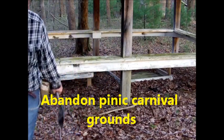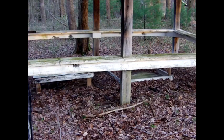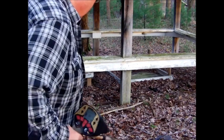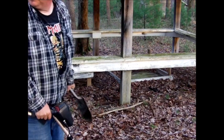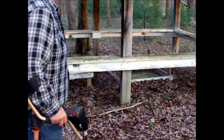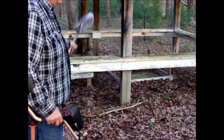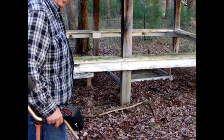Okay, these appear to be some kind of a gaming table. This here's an abandoned picnic ground. I'm gonna get it all in here before we leave, let you guys see it all. But probably been some kind of a penny nickel type of game here. There's a board in there, like with holes in it, small holes.